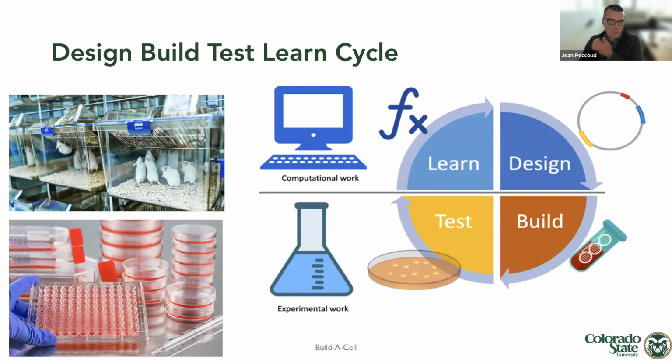So we are very much in the process of rebuilding that entire design, build, test, and learn cycle.